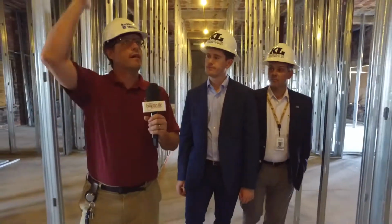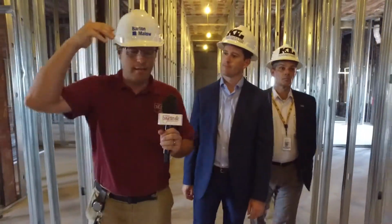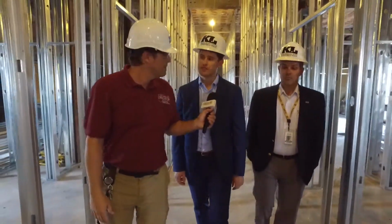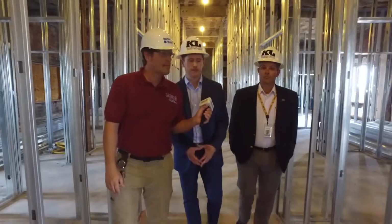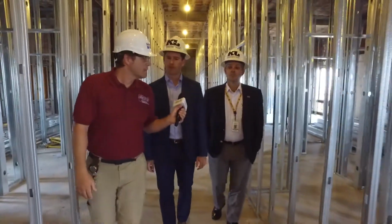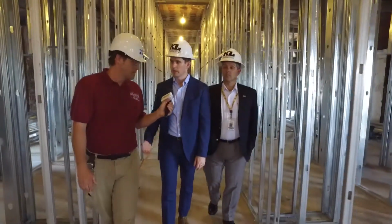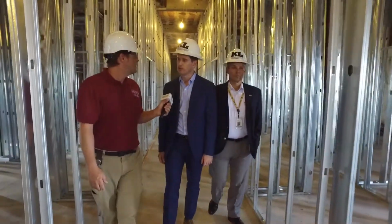Now, I understand above us is going to be the... What are the plans for the 8th floor? We're converting that to a really nice office space, maybe about 3,300 square feet, a very open floor plate up there for a great office user. They'll also have access to a private patio up there. Maybe we can walk up there as well, and also see some great views of the stadium.